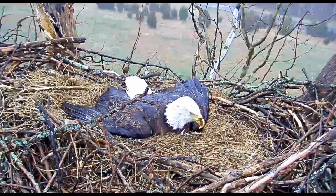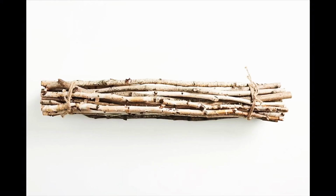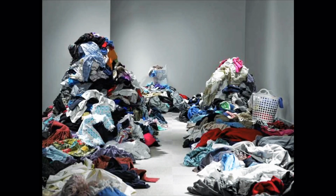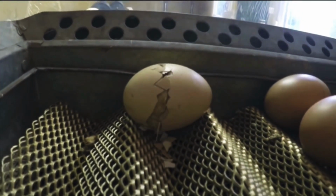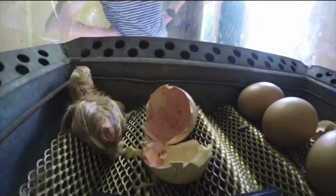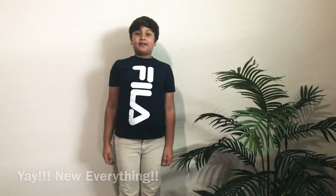Now let's talk about nests. Birds build nests to keep themselves away from danger and weather. These nests can be as elaborate as the weaver's nest or just as simple as the eagle's nest. They use materials like twigs, dry leaves, cotton, thread, wood, feather, hair, pieces of cloth, paper. When the eggs hatch, most birds will abandon their nest, and then the paired birds will find new mates, lay new eggs, and make completely new nests. So they don't stick with only one nest.